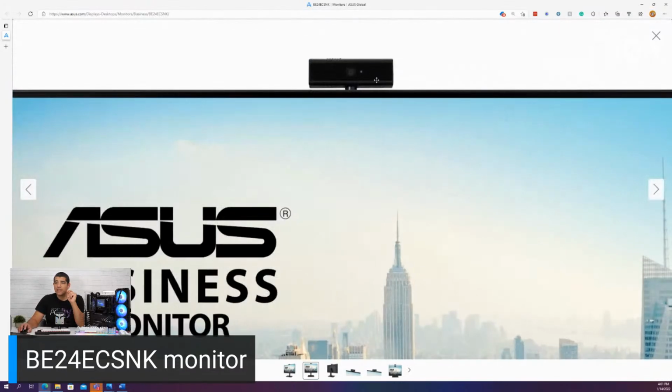So you'll have a camera that's built onto this unit right here, and it does support a privacy shutter, which you can toggle on and off. You can also adjust this, so you can swivel it, you can angle it, and make adjustments to more easily get everything positioned in frame if you want to do online voice chats, meetings, things along those lines, which is really nice.